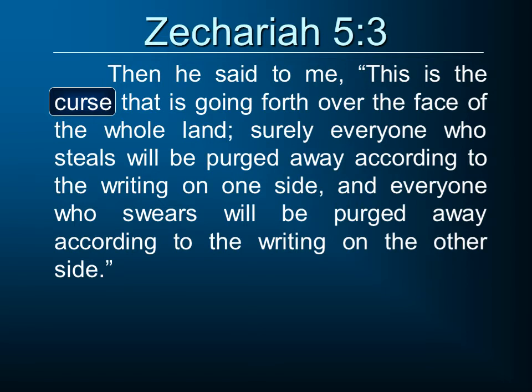Now, notice the judgment here is for two things. On the one hand, everyone who steals. On the other hand, everyone who swears, and it's the idea of swearing falsely. And in both cases, a curse is placed on such a one.